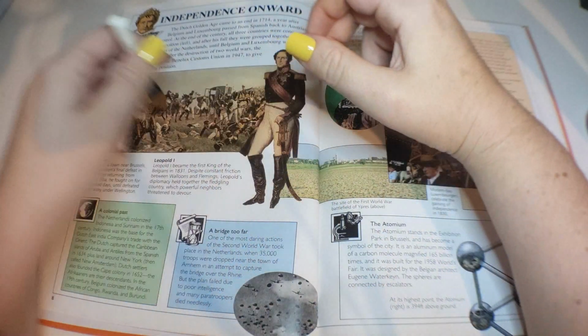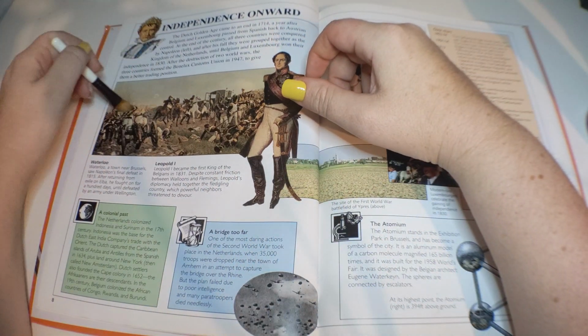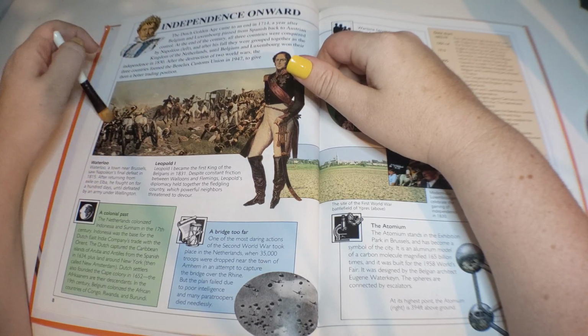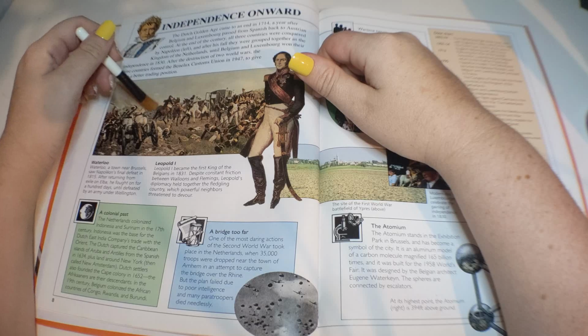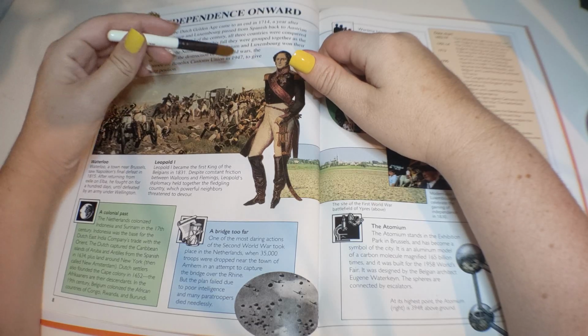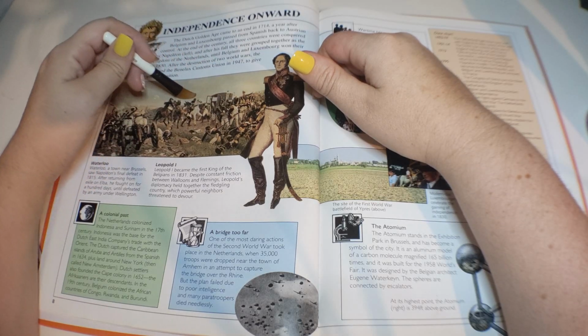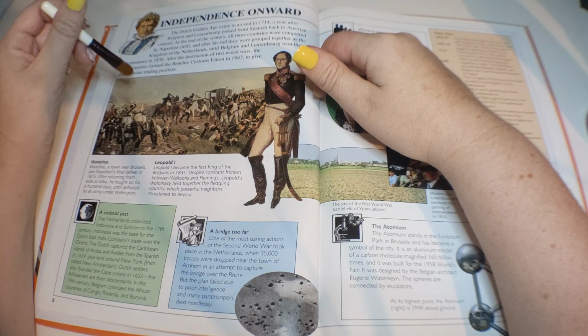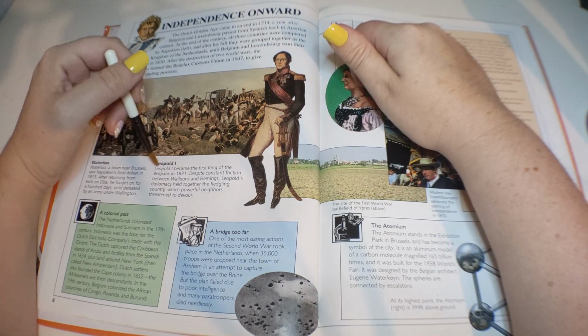So look here, we can see Waterloo. Waterloo, a town near Brussels, saw Napoleon's final defeat in 1815. After returning from exile on Elba, he fought on for 100 days, until defeated by an army under Wellington and Leopold I.